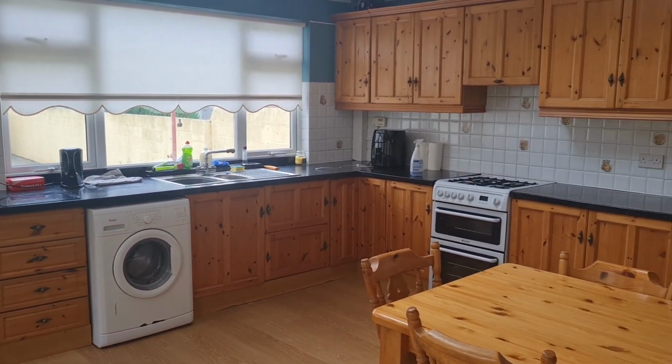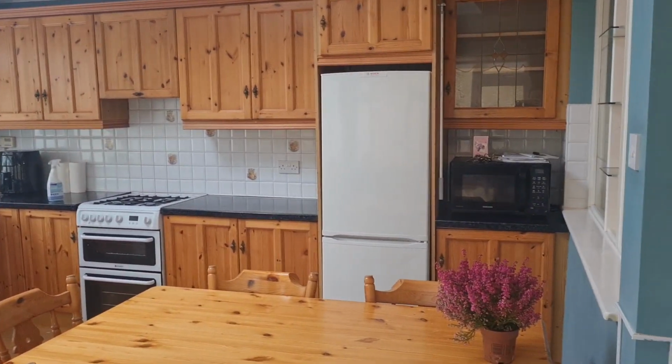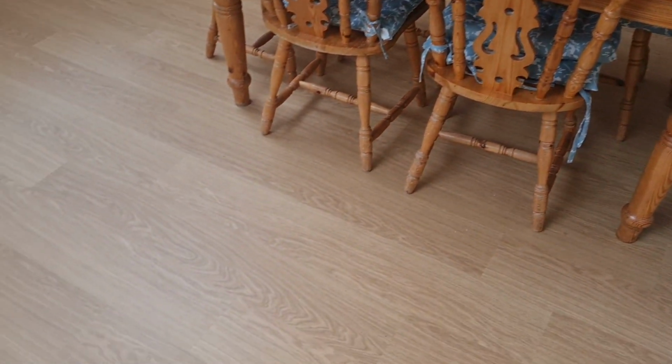One of my favorite things about the house was definitely the kitchen. It's an extension and the cabinets are quite nice. I think they'll paint really nice. We actually got some furniture with the house as well, which is so handy. It just means we don't have to be looking at that for long.